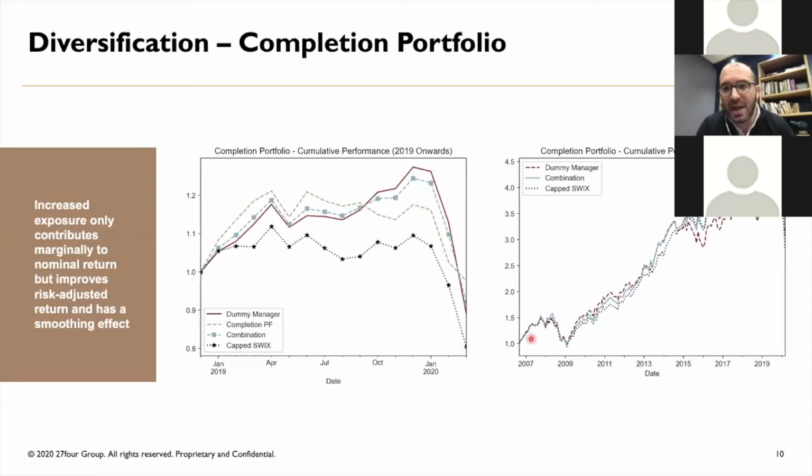And if we look over the full period, what you can see is that the completion portfolio has improved the manager's returns in the periods where the manager did underperform the benchmark. The smoothing impact has resulted in a better risk-adjusted return. And that's what the completion portfolio can offer you. If we articulate that from a passive and active perspective, active managers literally generate alpha by taking on active share.